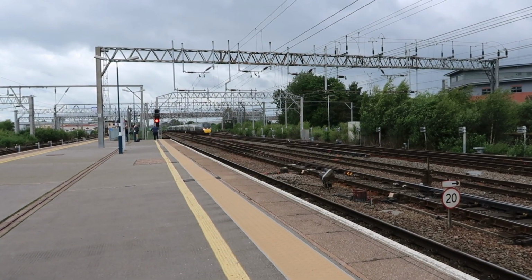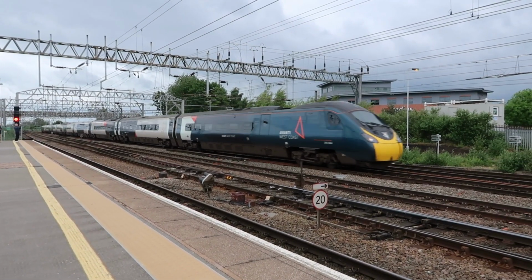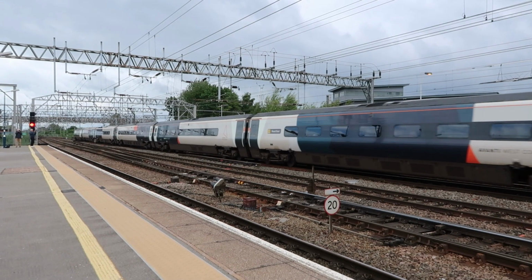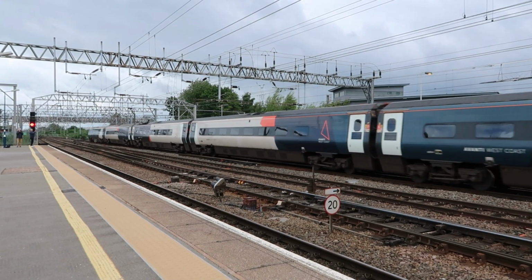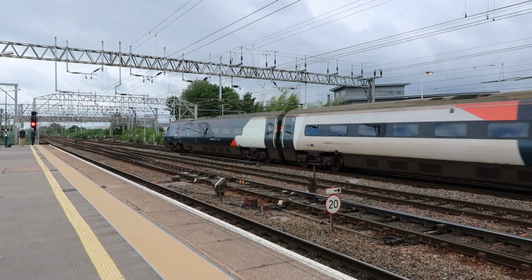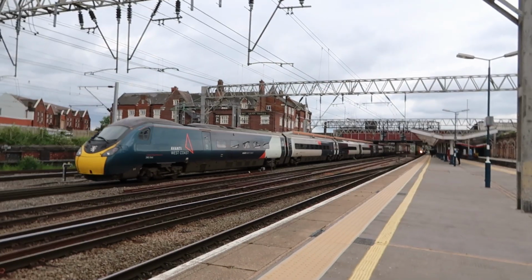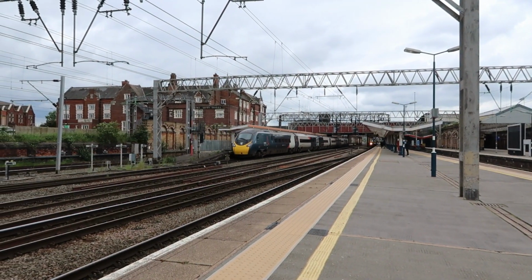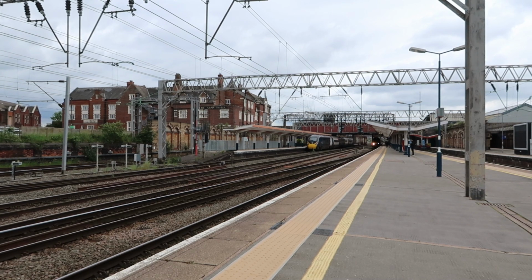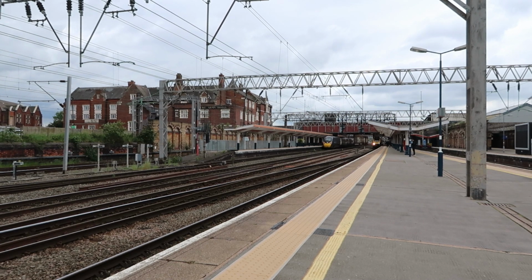As here comes 390, I think it is Rail Scotland. 390 or 440. Here is 390, I think 44, working service from Liverpool Lime Street. I'm just getting up. Working service from Glasgow to London Euston. So we'll see for the next train to arrive.